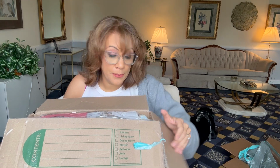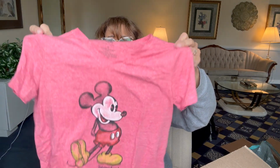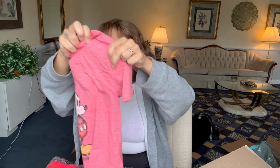What did I buy? This is cute, but it's too small. What the heck? Size medium. What was I thinking? Oh, I was thinking maybe I could use this as a thrift flip. Use the image as part of like a sweatshirt thrift flip. I guess that's what I was thinking.